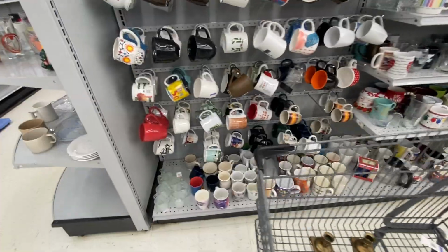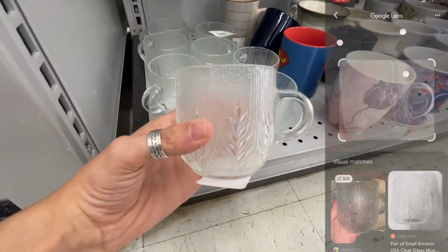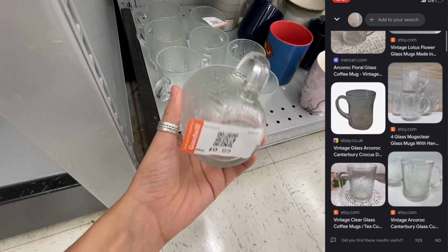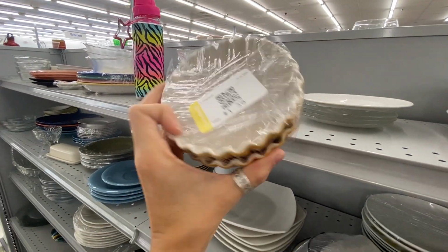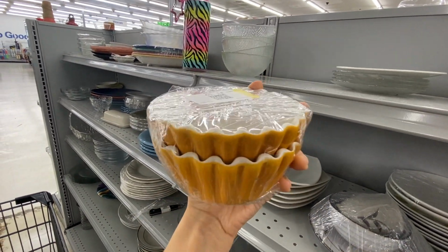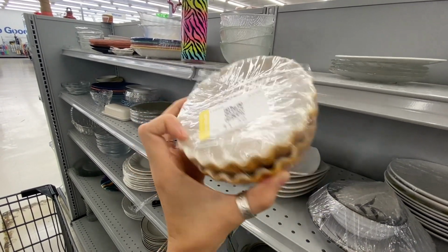So yeah. Don't sleep on the mug section, guys. These guys sell for 89 cents usually at Goodwill and sell for pretty good price, and for this many you could probably sell them for a whole lot more. But I passed on those and decided to get these cute little yellow ramekins instead because they are literally adorable, and I'm trying to stockpile on things that I actually enjoy.